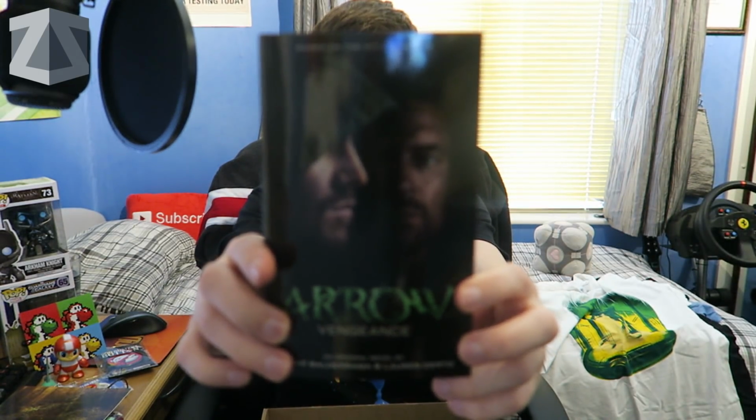We've got a book next. ZBOX sometimes do this, or quite often do this. They'll give a book or a comic book or something like that. Green Arrow Vengeance. Well, Arrow Vengeance technically it's called, but yeah, proper book. Pretty cool. Right, there's 3 more items. I can see what they all are, and 2 of them are pretty major. We'll look at the smallest of the 3 first of all.